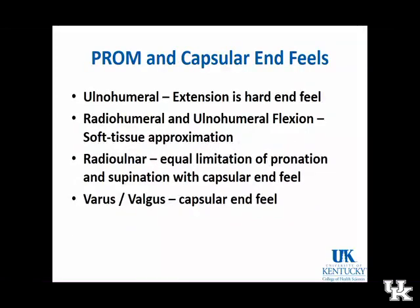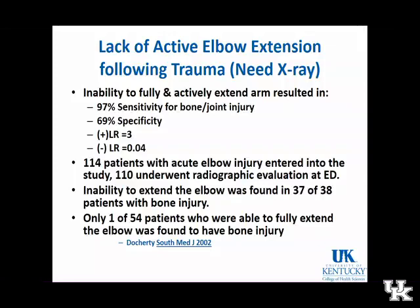You can double check this by applying passive overpressure. We'll go into some specific joint mobilizations, and you'll have more of that in PT651, but we'll go through some of those components of extension. You should have a hard end feel. When you go to passively overextend, you should gently bang the olecranon fossa with the olecranon. Flexion is going to be more restricted by the muscle mass. And then pronation and supination, radial ulnar, will have a capsular end feel. Valgus and varus, when you test the ligaments, should also have a capsular end feel.